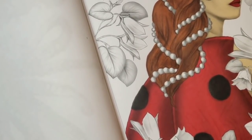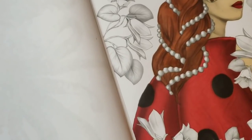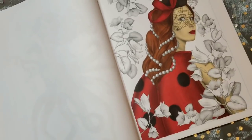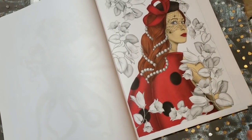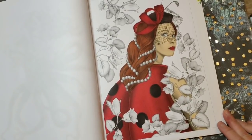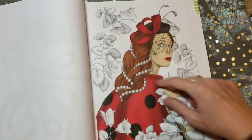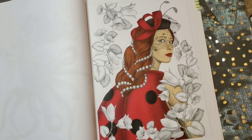Her hair. Come on, work with me here. So what do you guys think so far? I'm going to go in and do her little antennae and then her pearls. Okay, guys, give me 1 minute. I'm going to pause the video and I promise you will not even miss me.